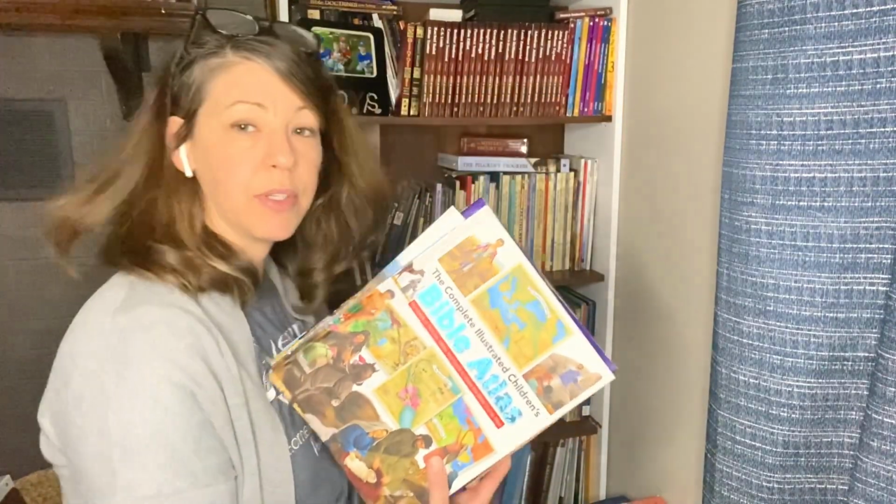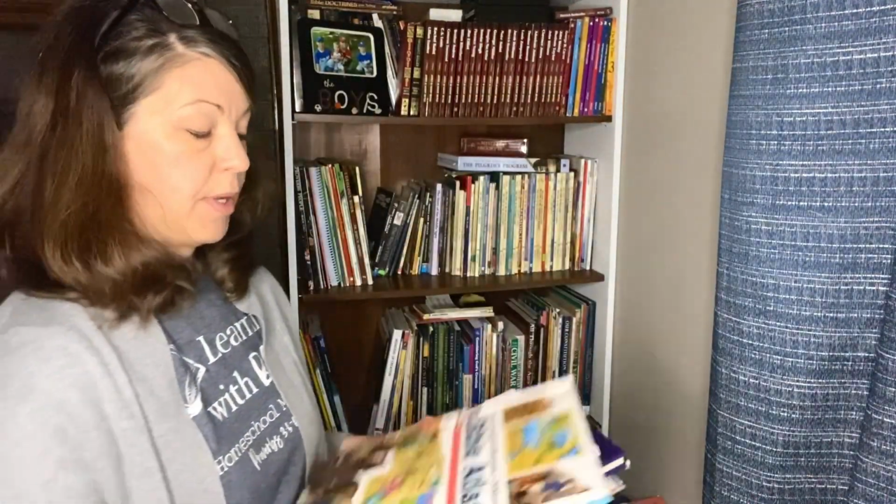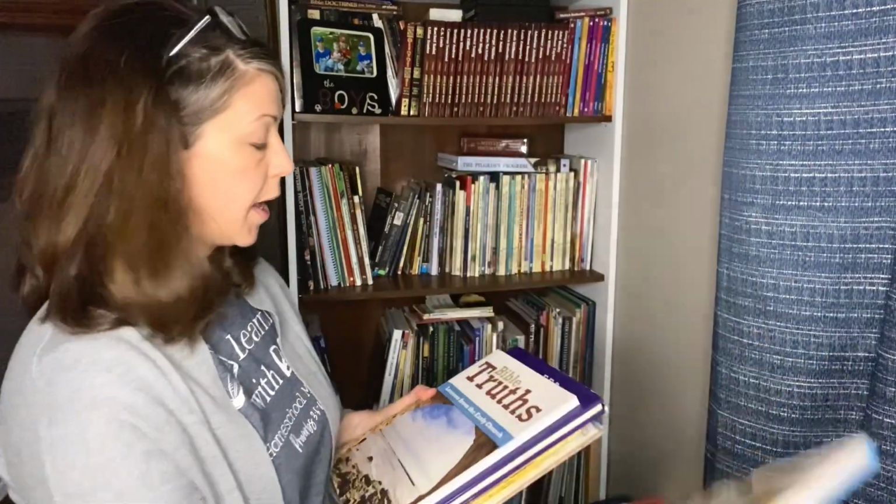Like I'm gonna actually put this on the shelf over here. A complete illustrated children's Bible atlas. I think I have several of these on the bookshelf over there, and I may move some of the stuff. I'm making space, so I may move some stuff over. I have one more big bookshelf. I'll give you a glimpse of that. I'm not going to clean that off today because I am about done here.